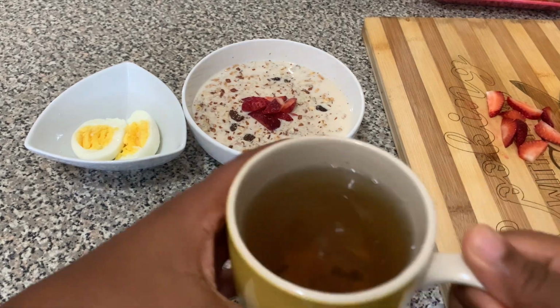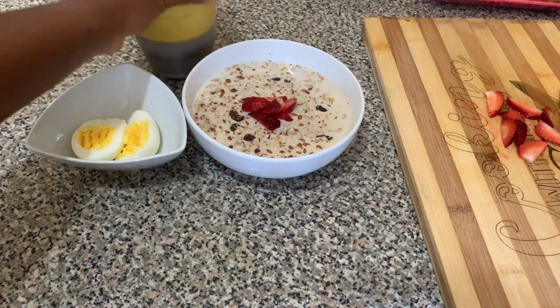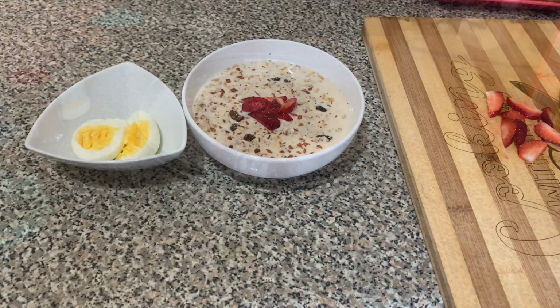And as a Jamaican, you know you have to have a local bush tea. So I have some Cerasee tea right here. Yes, some Cerasee tea with my overnight oats, and yeah, some Cerasee bush tea this morning.